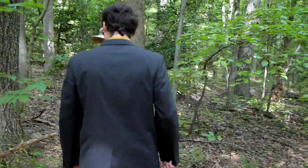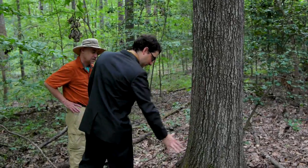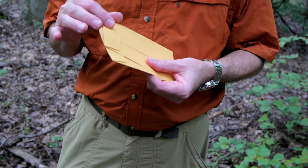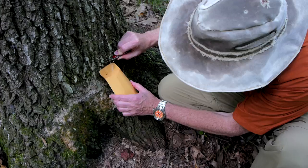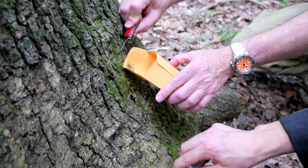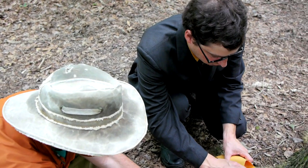Yeah, this tree looks good actually. Look at all that. There are the grooves. I definitely see sort of the green moss and lichen. Yep, tardigrade friendly. Mike likes to use these paper coin envelopes and a small pocket knife. I'm just going to scrape from the tree right into here. He then gently scrapes at the moss and lichen, collecting it in the envelope. What you want to do is try to get a little bit of variety from each section of the tree.